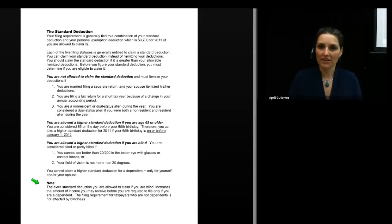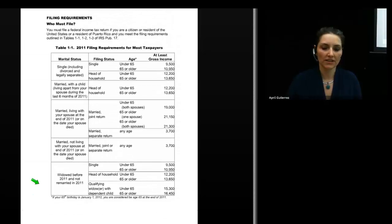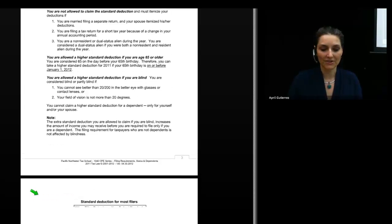But you should note that even though I've just finished telling you that your filing requirement is tied to your personal exemption plus your standard deduction, the extra standard deduction for being blind does not factor into an increase in the amount of income you're allowed to claim before you're required to file. So if you look at this chart again, you can see that the amount of income you're allowed to earn before you're required to file goes up when you turn age 65, but does not go up because you're blind. So you can technically be blind and age 65 and have a larger standard deduction than the income that you have that requires you to file, in so many words.